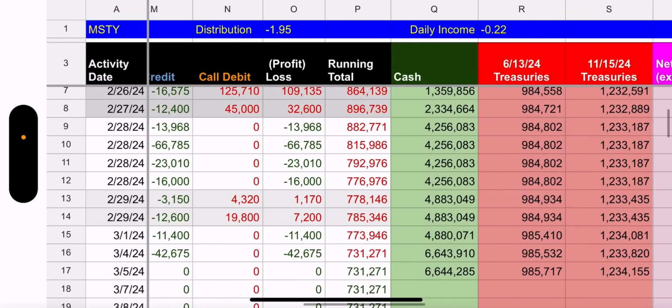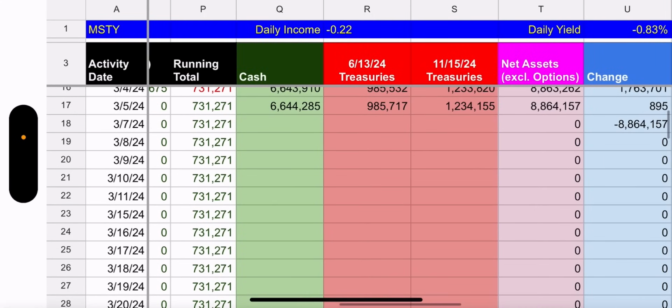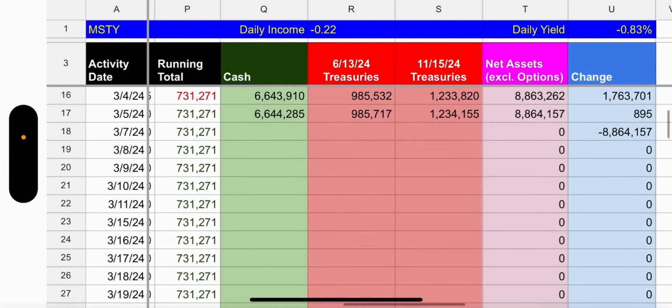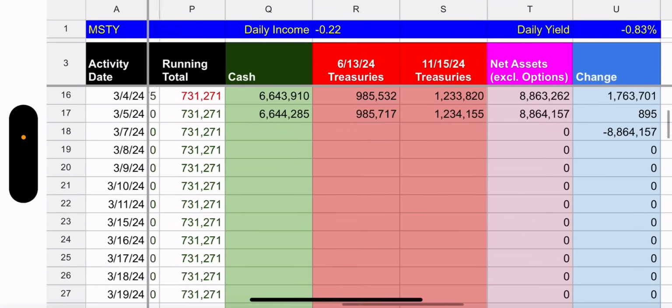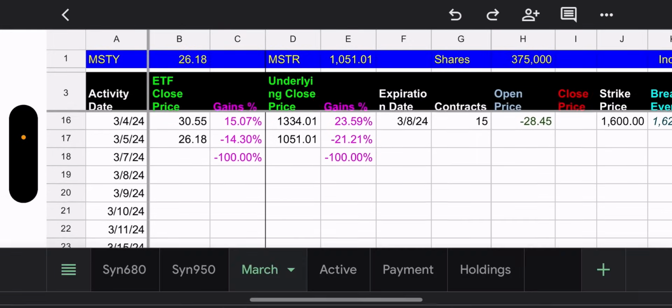Cash and treasuries, they're not paying a distribution this month, so their cash did not move. It moved a little, but it did not obviously take out a massive chunk to pay. But overall cash and treasuries went up $895. Woohoo. Outstanding shares, they're still only at 375,000. That ain't much. All right, let's talk about the active tab real quick.